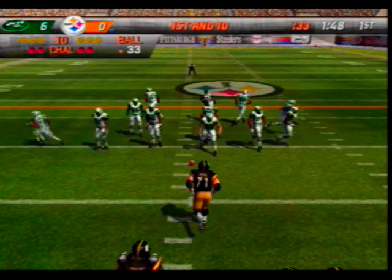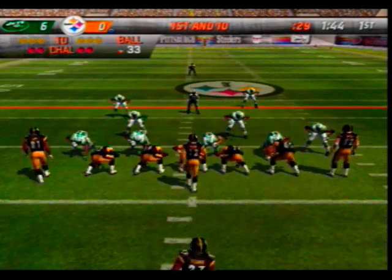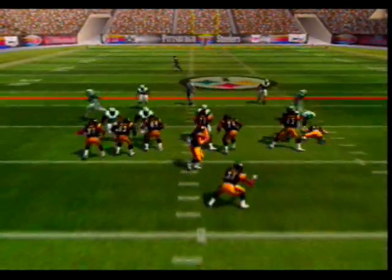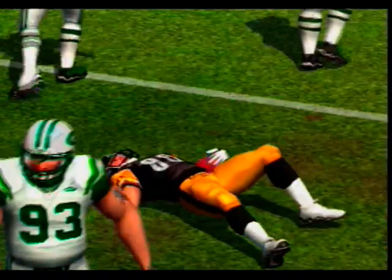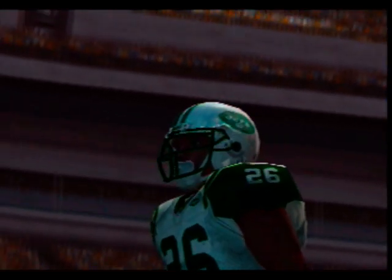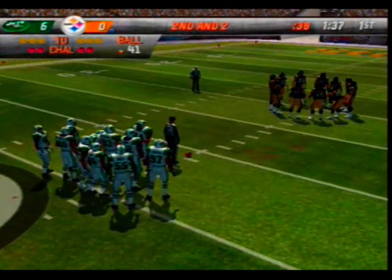Ball on their own 33. Ball on the 33-yard line. Hey, let's go one deep. Gets rid of it. Nice adjustment. Jones is there on the stop at the 41. A successful offense is one that can run and throw for good yardage on first down. 8-yard gain.